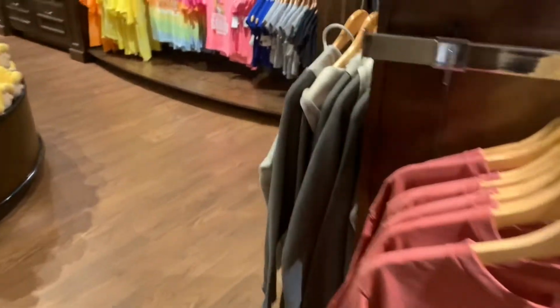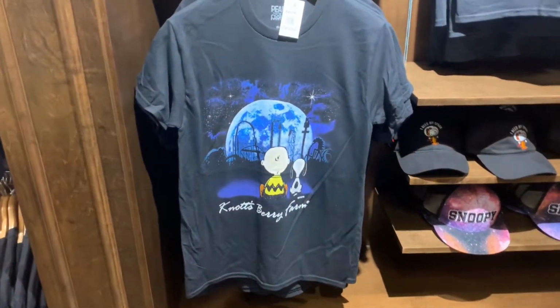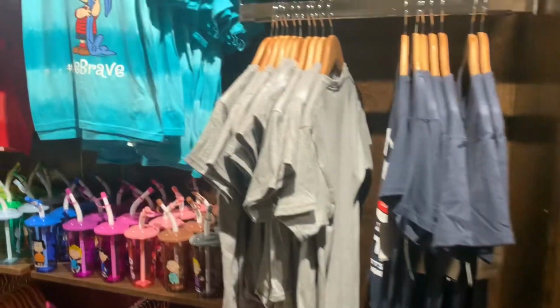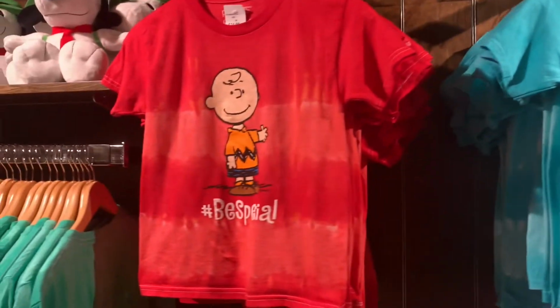And that's one of my favorite shirts, too. I love it with Charlie Brown and Snoopy looking at the park. And there they are, too, which are great. And then all your Peanuts stuff is here. A lot of kids stuff. You know, Linus, Charlie Brown, Squad Goals. A little bit of everything here.